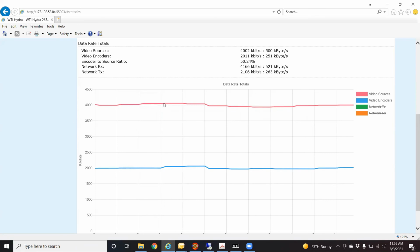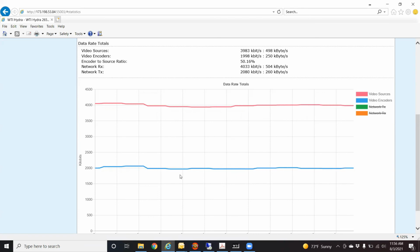So sorry about the little technical difficulties. That was all on me. I didn't have the cameras configured properly, so I just changed it, so now it's working properly. So anyway, this just shows you how the Hydra works, and it shows you that the Hydra is saving you bandwidth. Any questions?